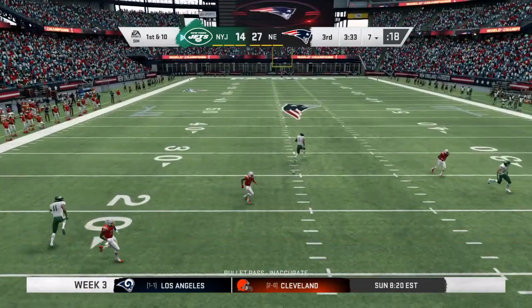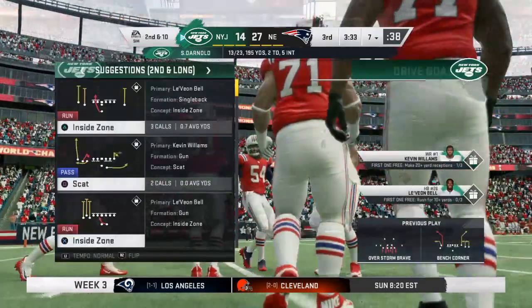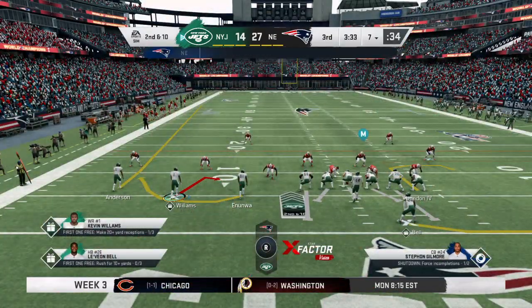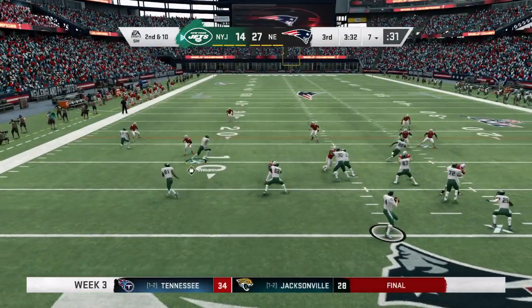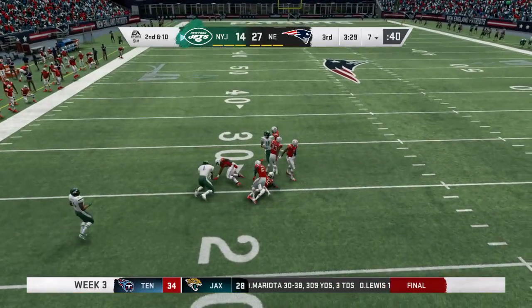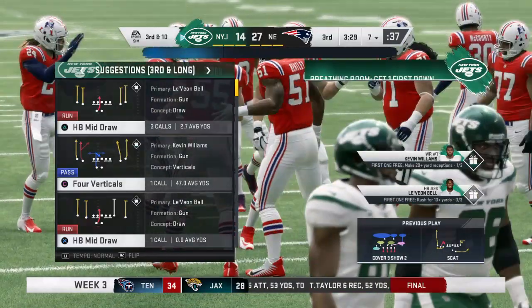First and 10, Darnold throwing middle, but it's incomplete. He was trying to find his tight end, Chris Herndon, and it's second down. So after the incompletion on first, now second and 10. Here's Darnold. And that is incomplete. A lot of force bearing down on him there. He could not hang on.